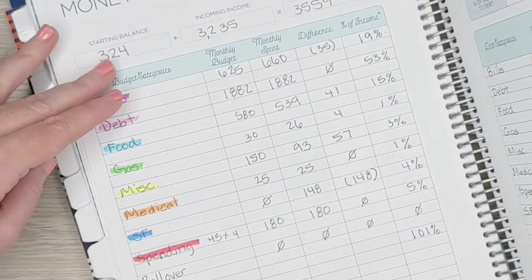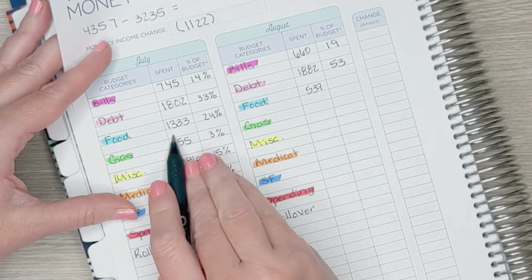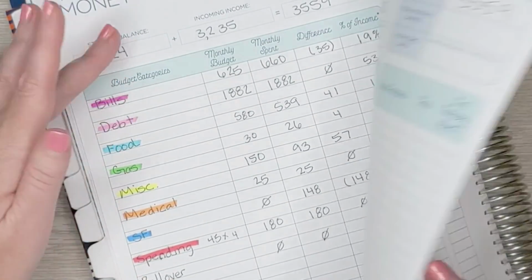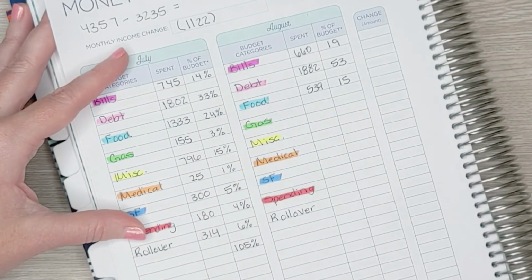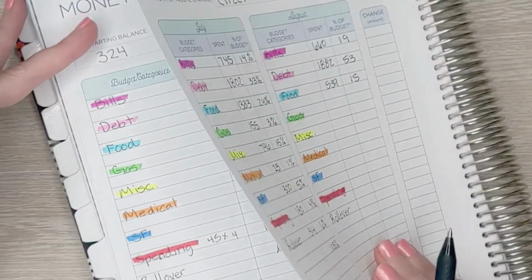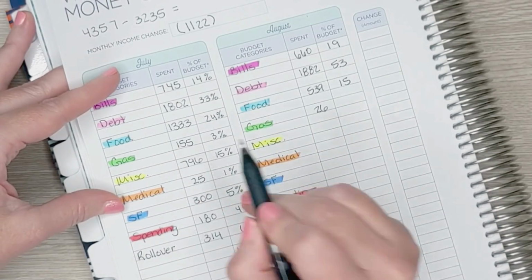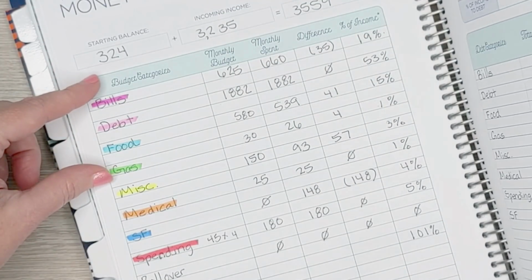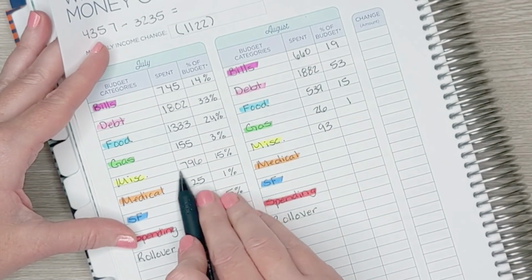Food was $539. Look at this difference, you guys. $13.33 versus $5.39. Oh, wow. So that was 15% of our budget this month compared to 24% last month. So gas, we spent $26 compared to $155 the month before, which was 1% of our budget. Miscellaneous, we spent $93. Look at that. We spent $796 last month.